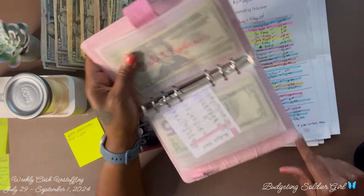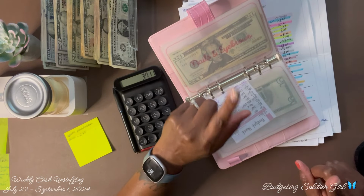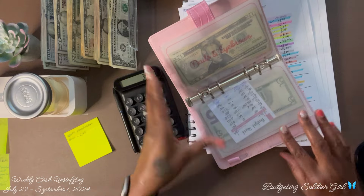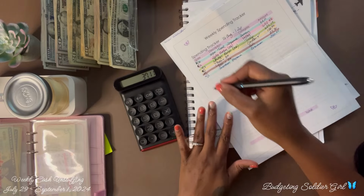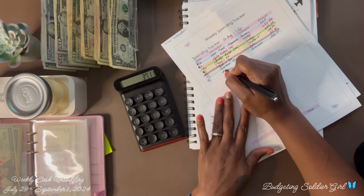And I do not have it on my tracker. So I got my hair done as well. And that was $120 I paid with Zelle. And so that's why I didn't see that transaction because I did not pay with my credit card. So I'm going to write that down. And I can't remember the date. I'm just going to put 9-1 hair.